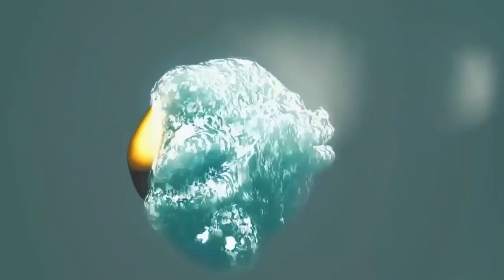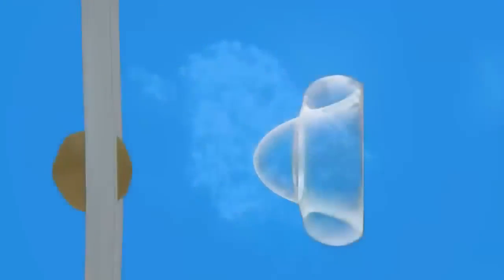The tiny bubbles then implode, creating millions of microjet liquid streams. Those invisible yet powerful streams safely wash away all the dirt from the fabric.